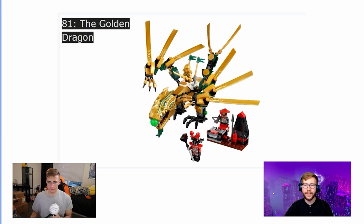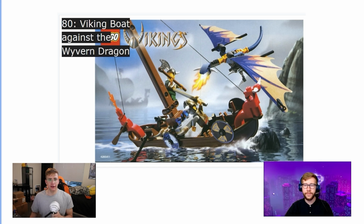81, the Golden Dragon. This is the original, not the legacy version, and the Lloyd all golden, and this dragon just works a little better than the previous one. Number 80, Viking Boat against the Wyvern Dragon. This is a really cool mini sleek dragon. The head is so simple yet sleek.